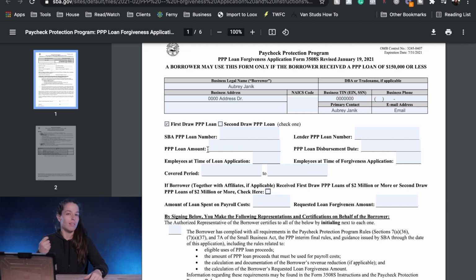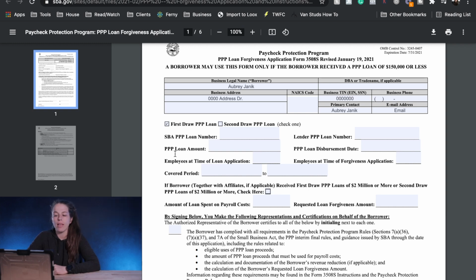All of this information is found in that documentation. I know that with online lenders, it was most often sent in a DocuSign, and so you should have saved that whenever you signed it. With traditional lenders like Chase Bank, Wells Fargo, things like that, they may have given you a paper copy. But either way, put that number there. It should be in your documentation. If you don't have that information anymore, you will need to contact your lender, as you do need that in order to move forward. The loan amount and the loan distribution date will also be found in the documentation as well. The distribution date is just the date that the funds got distributed to you.